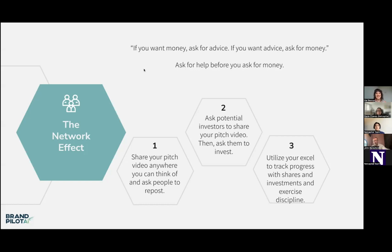So to summarize, number 1, once you have your video, share it anywhere you can think of and ask people to repost. This means your LinkedIn, your WhatsApp groups, your alumni groups, your friends of your parents, your friends, whatever you can think of, share it. Number 2, ask those people after you've cultivated these relationships with them to share that video, and then ask them to invest. Number 3, we're tying it back. Always be disciplined and organized, because once you get to a certain point where you talk to more than 5 people, it's really hard to keep track.